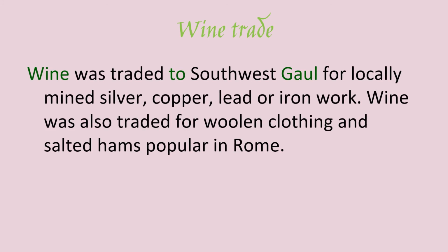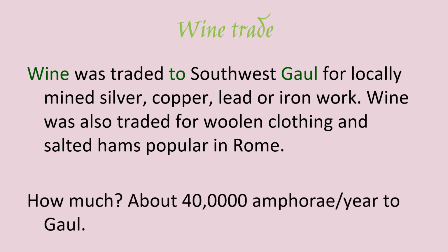Wine was traded to southwest Gaul, and what did the Romans get back in return? Locally mined silver, copper, lead, or ironwork. Wine was also traded for woolen clothing and salted hams, which were popular in Rome. If you've ever tried to create your good Roman costume from scratch, and I mean starting with either the flax plants or the sheep, it's an awful lot of work to even make a small amount of fabric. So I can see I would certainly trade wine for completed clothing. So how much wine was being traded around? About 40,000 amphorae. Oh, I've got an extra zero in there, I'm sorry. 40,000 amphorae per year to Gaul.